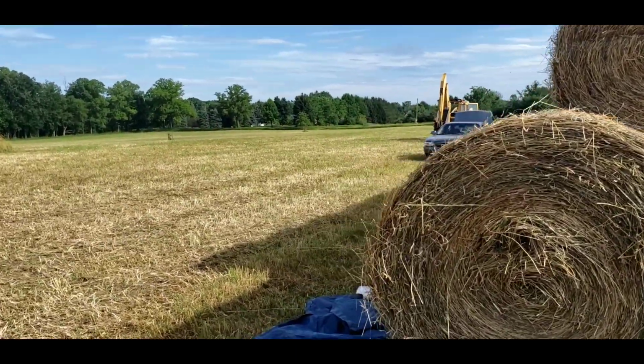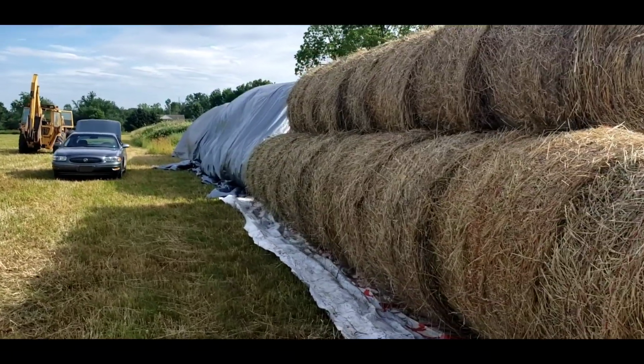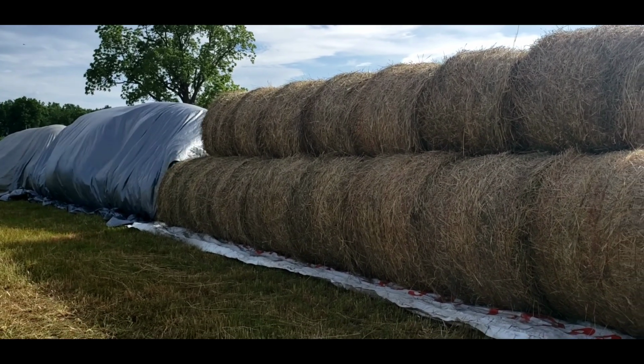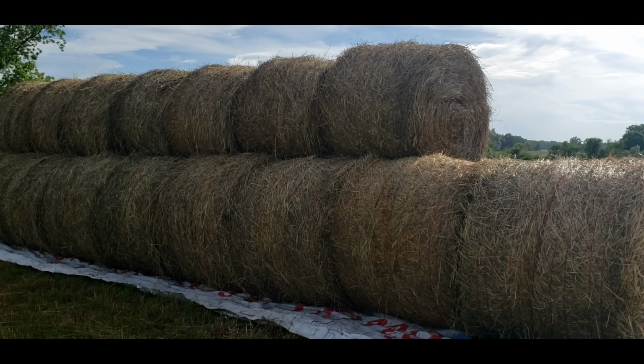We will wrap some bales for our own use and put some of this up on a better day. Right now, we want them to have that curing time or drying time to make sure there's no sweating in the bale wrap. So I hope this helped you save some money.